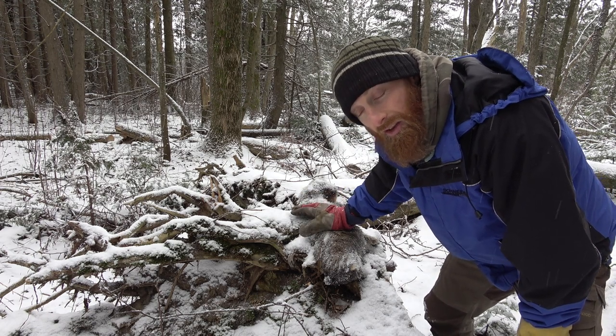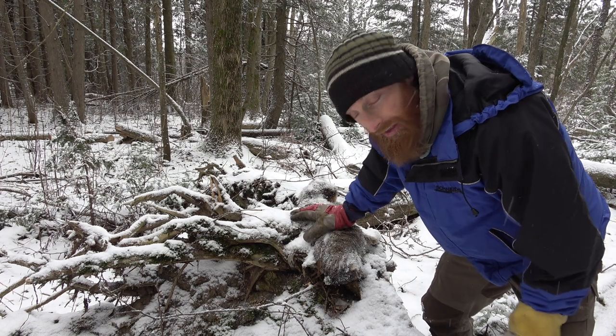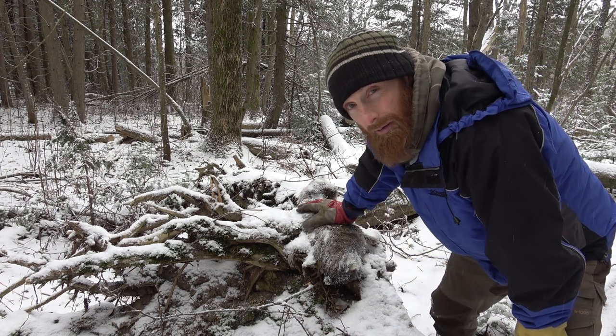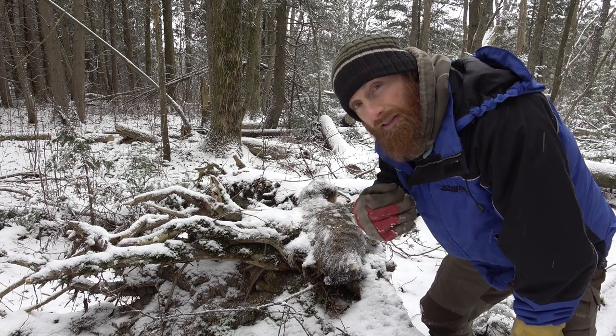So what I'm gonna do is I'm gonna take an axe, I'm going to break this into small pieces to make the energy liberated for other animals to come in and eat. We're gonna set up a trail camera and we're gonna see what makes use of this animal once it's been broken apart by tools that are accessible to people.